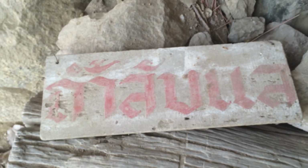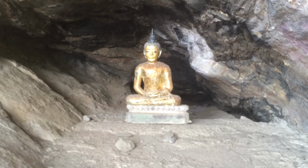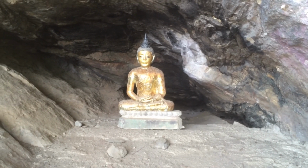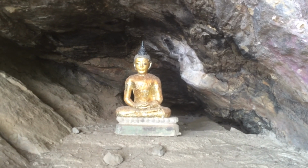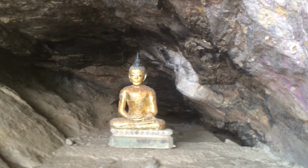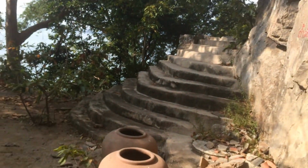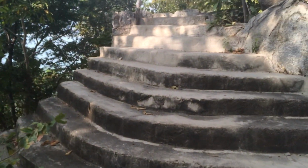But one of the cool features of this place is him in a little cave. In the back of the overcrop is him. He sits there undisturbed. Occasionally I come and I see offerings to him, but it's an amazing thing that he stays here. I think it's more to do with the remoteness of the place, that people don't get here very often. And so here we are. I got the steps.